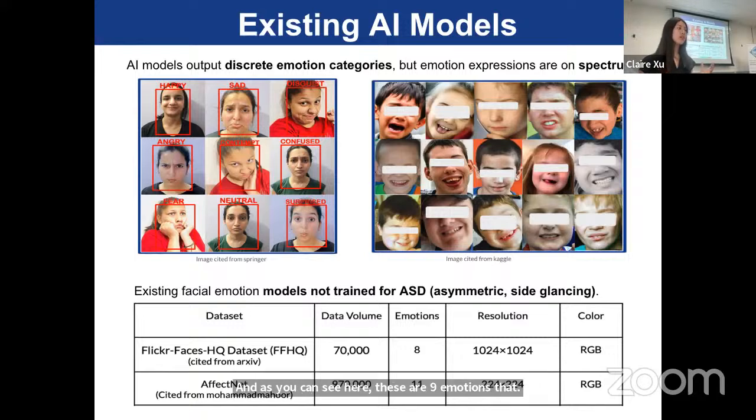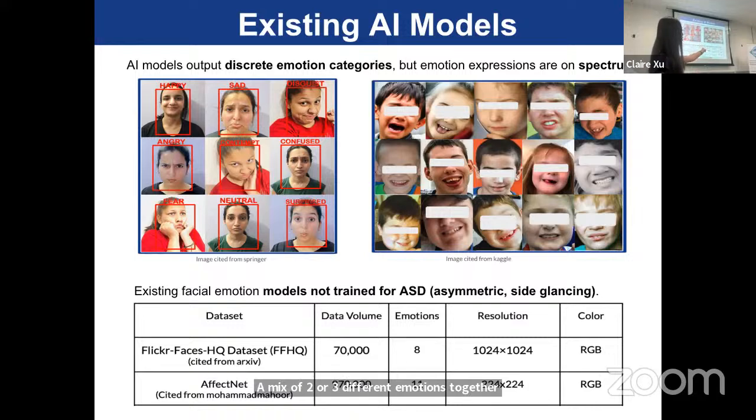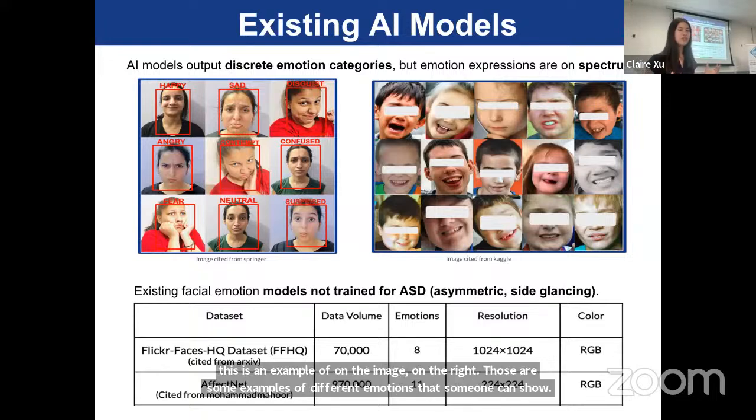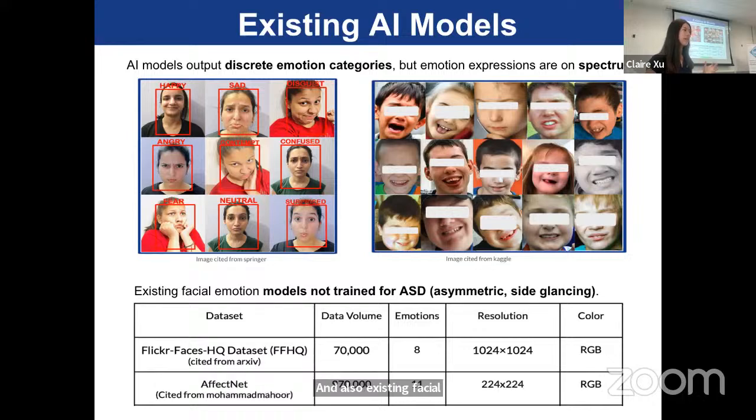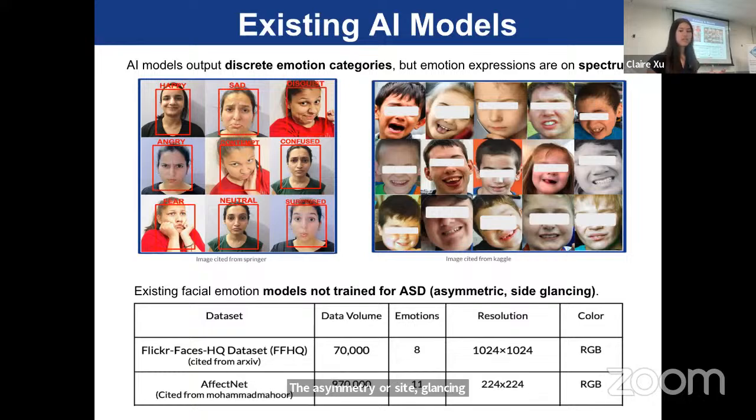But emotions are actually on a spectrum, since someone can have a mix of 2 or 3 different emotions together. This is an example on the image on the right. Those are some examples of different emotions that someone can show. Also, existing facial emotion models are not trained for ASD. And specifically here, I targeted the asymmetry or side glancing that some individuals may have.